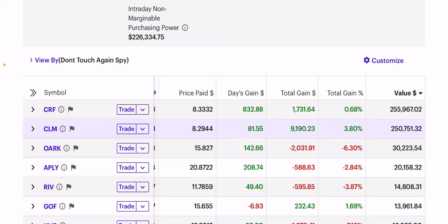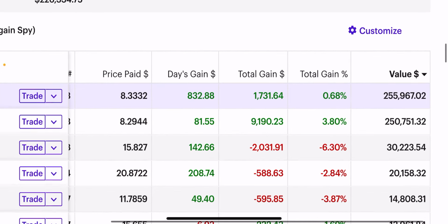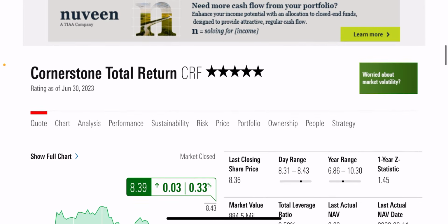And I have an update on Cornerstone for you guys right now. So as you can see, yes, Cornerstone, it's my biggest position, $500,000 in this position. And what's special about Cornerstone, for all you guys who don't know, is Cornerstone is a five-star fund, okay?